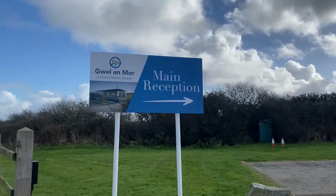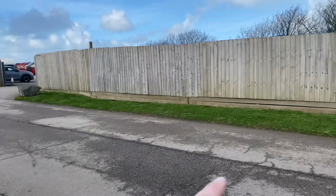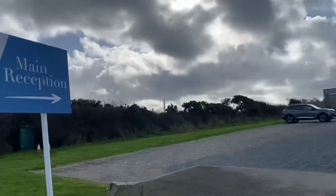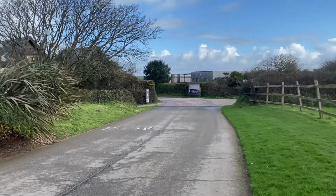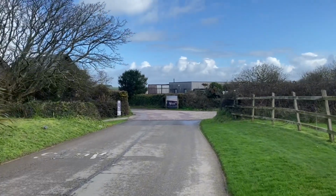Right, so from the main reception, again, that's your road in, and that fishing lake is over there. I'm going to head into the resort and show you guys the amenities here.